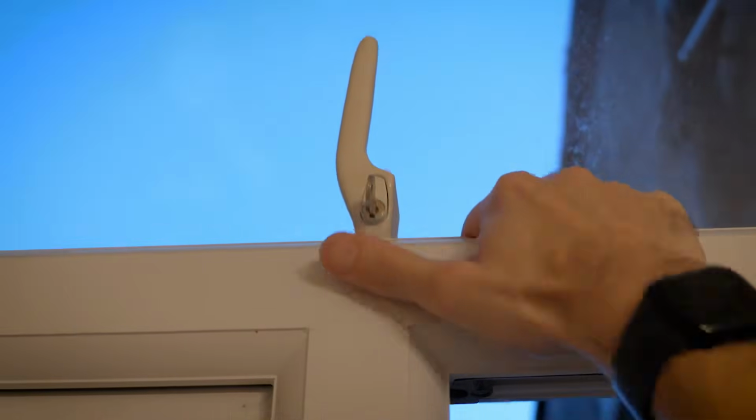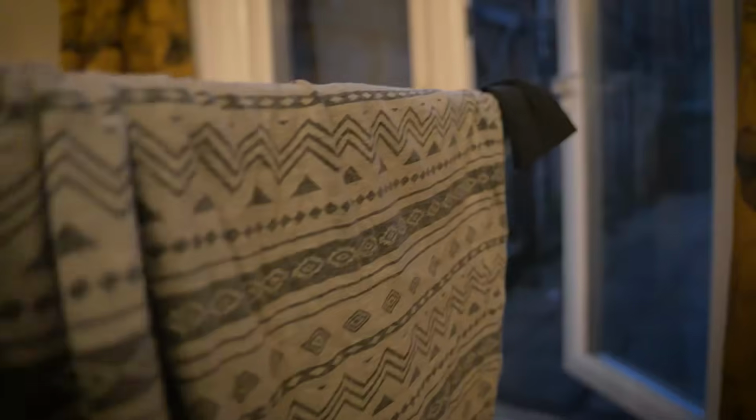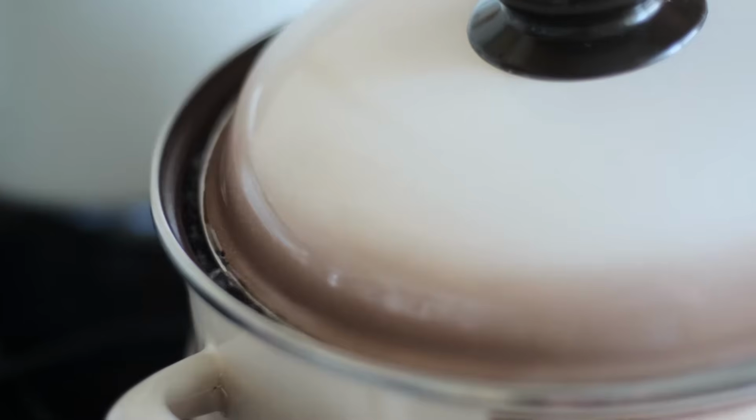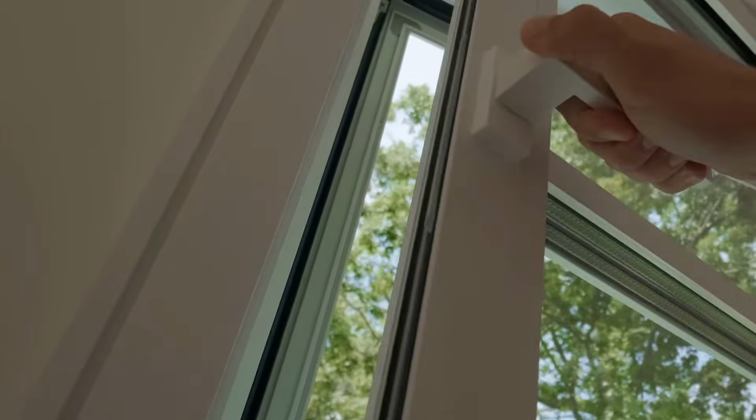If you notice any condensation, open windows or vents to let the moisture escape. You can even dry the bath and tiles after you shower or take a bath. If you have to hang wet clothes indoors, make sure you have a window open. When cooking, put lids on pans to lock in that moisture. If you have an extractor, use that too, and if not, open a window.